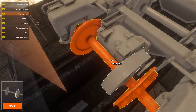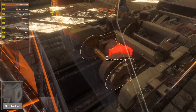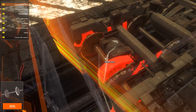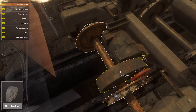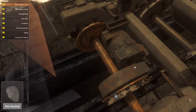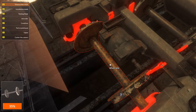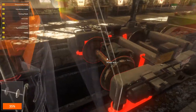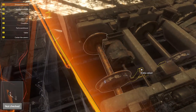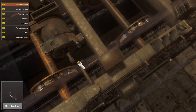Testing mode. Alright, a lot of things need to be disassembled before we can get to the freaking wheel axle here. Therefore, we're gonna be going into the drive gear. Yeah, this thing needs to go away first. Then the drive gear, thank you very much. Then what else? These things need to go, axle boxes. How do we get there? What's the best approach? Let's get rid of brake caliper. We've already done that before, therefore I'm not really worried.